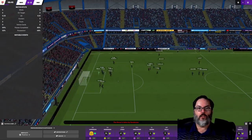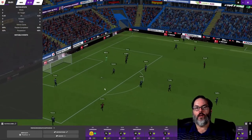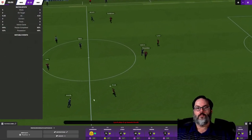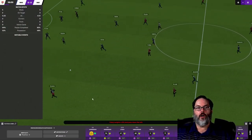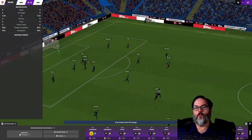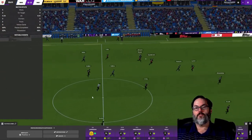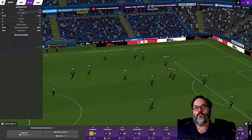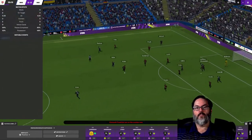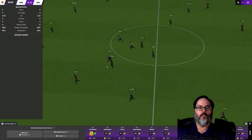Gunderson, long lump into the box, as Lonnie could not keep Mietic away from that one, and he makes the save. Oh, good ball movement there. Oh, cross it. No, come on, you got to do better. Well, at least he got the cross off. All right, Doyle tracking back, staying on his man, forcing an error there, and Aslani turns it upfield.